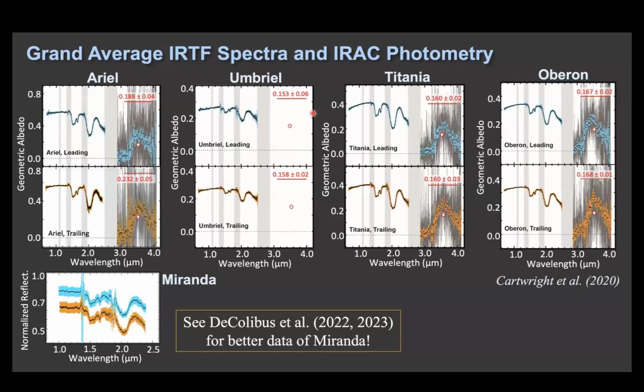The spectral properties of Miranda at first glance seem similar to the other Uranian moons in terms of having broad 1.5 and 1.6 micron features, as well as characteristic 1.65 micron features associated with crystalline water ice. But there are subtle differences between Miranda and the other moons that we'll get into.